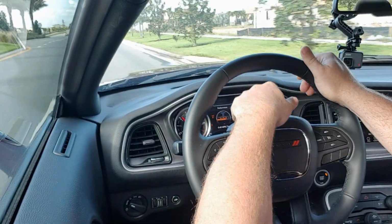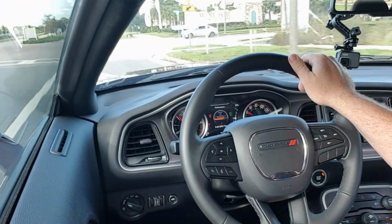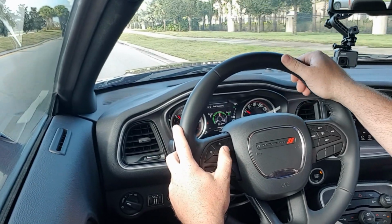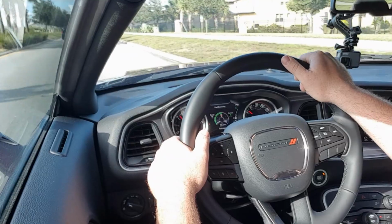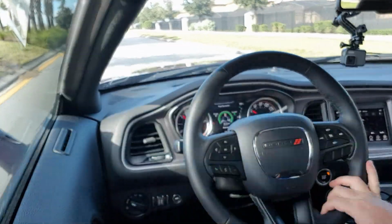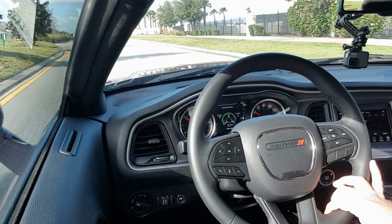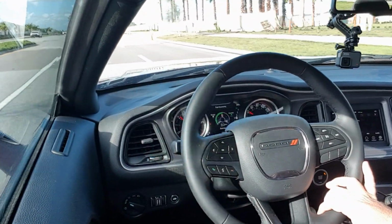As you can see on the dashboard, you've got a digital dash in the centre, giving your 0 to 60 times. It does all your MPGs. I'm averaging 22.3 at the moment. That does seem to be the average for this car. On the motorway, I did get it up to 28, but as soon as you're off the motorway it does gradually come back down to 22.